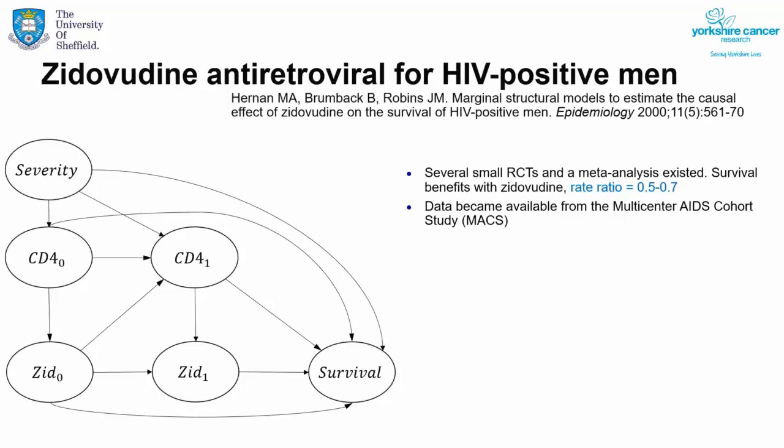So this is a DAG we can use to think about the analysis here, and we're interested in the effect of zidovudine, so AZT, on survival. Now, I admit that I've simplified the case for the purpose of this talk, and the actual analyses that were undertaken were a little bit more complicated. But I wanted to talk about the key principles to show these methods in action. Obviously, to get the full details, then please do read the full paper.